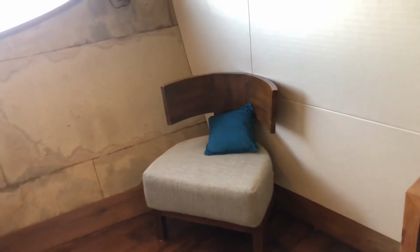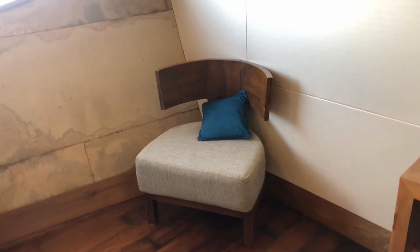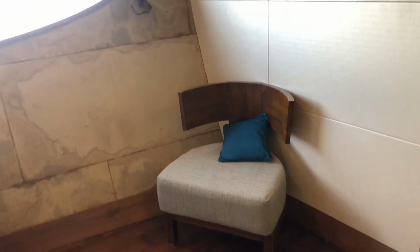In this room, because it's really spacious for a boat room, you have a chair where you can sit and just talk and chat.